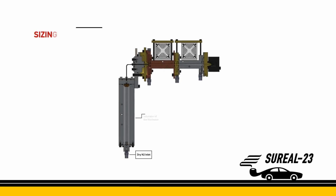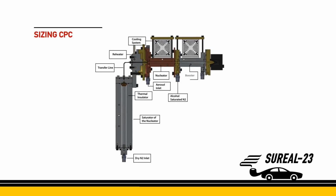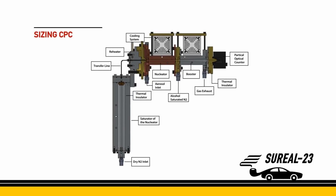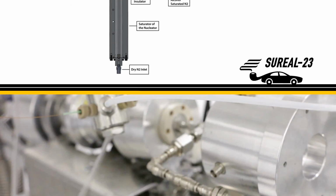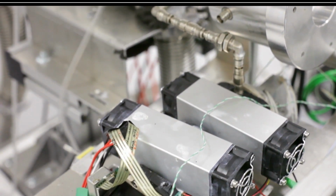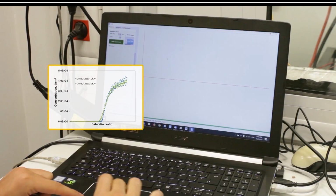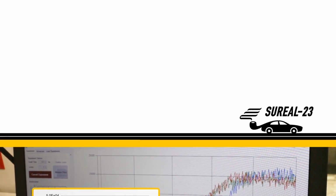The sizing CPC is an advanced CPC with the ability to provide also information about the size of the particles within an aerosol stream, apart from their concentration, as traditional CPCs do. This is achieved by carefully controlling the value of the saturation ratio that defines the size of particles that can be nucleated and grown up to an optically detected size.